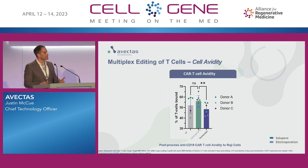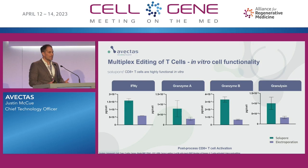So what effect does it have on the cell function? When you look at taking Solipor cells after the editing occurs, and then you re-stimulate those cells, and you look at the inflammatory cytokine response with some different markers, you can see with different types of markers and cytokines, interferon gamma, granzyme A, granzyme B, as well as granulysin, you see a higher amount of these markers or cytokines produced, which in turn illustrates that following the Solipor process compared to electroporation, we get a higher level of in vitro cell functionality that occurs. So overall, this shows with the in vitro work, Solipor is able to produce a more healthy and highly functioning cell.